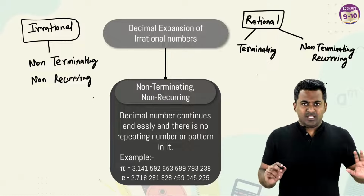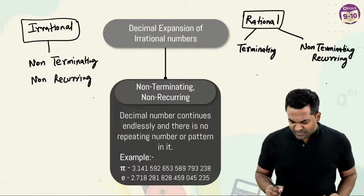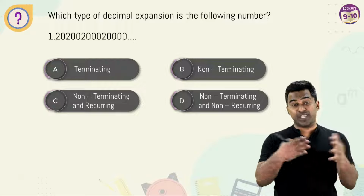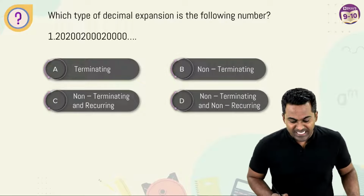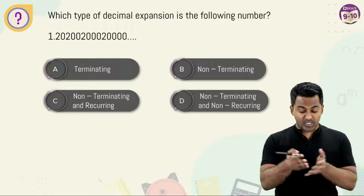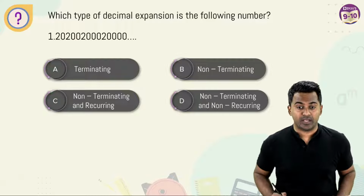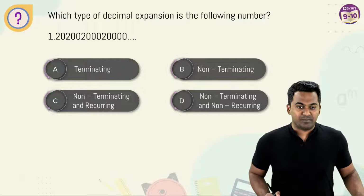All right. So we're clear with these decimal expansions as well. What I'm going to do now is first go through an example, and then I will take you to that visualization that I was talking about. So which type of decimal expansion is the following number? You have to decide: is this terminating, non-terminating and recurring, or non-terminating and non-recurring?